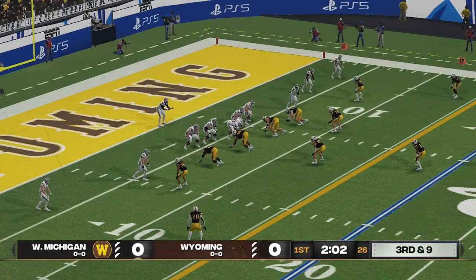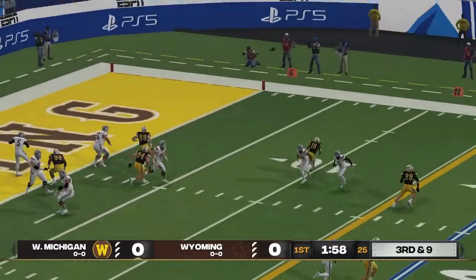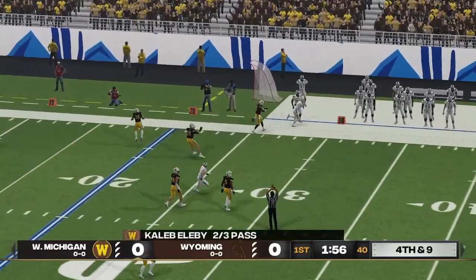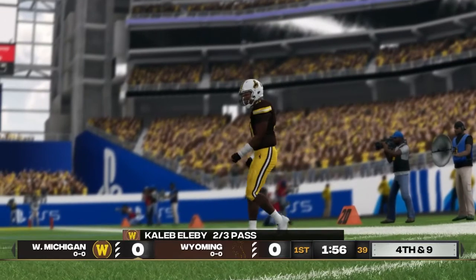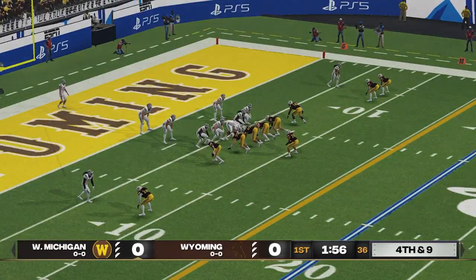In the shotgun and five wideouts. Gets it out in a hurry. Wilson was the intended target. That'll make it fourth down, and they're going to have to punt. It's a good hold by the defense on third down. Now their punt returner will get a chance to make something happen.